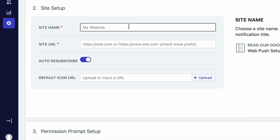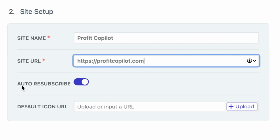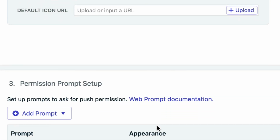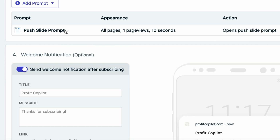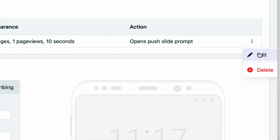So this is where we add the website name and the website URL. Leave Auto Resubscribe checked, and then we can add an icon if we want to. I'm going to leave that as default, as blank. Next, we can create a prompt. So we can click Add Prompt here, or we can edit the default one listed here. If we click on the kebab menu, click on Edit.